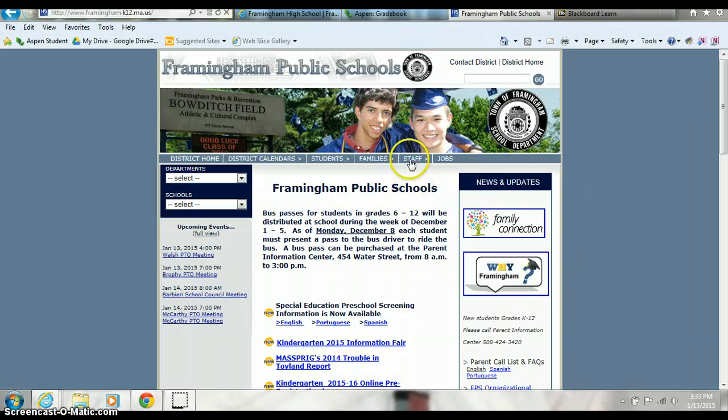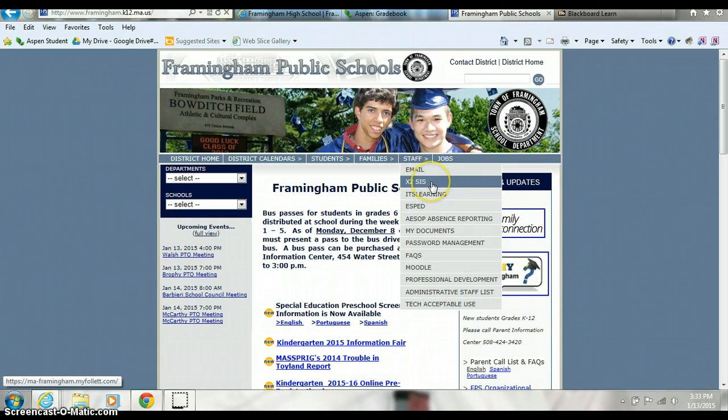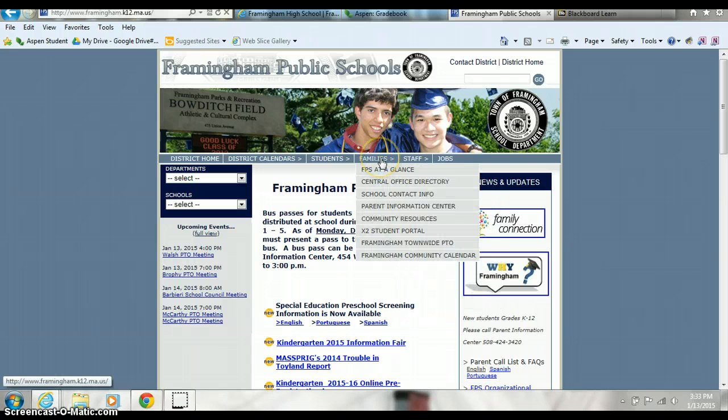The main things that I use this for is logging into our gradebook network, which is X2. There's all the different links here for staff, which is helpful. You can log right into eSped. As far as technology between parents, students, and school, one thing that we added last week was the student parent portal for X2, which means that students and parents could log into the gradebook app from home and see grades for individual classes, individual assignments within those classes too.